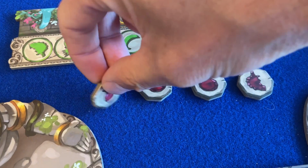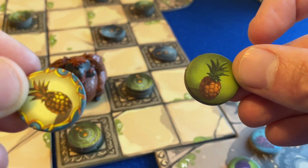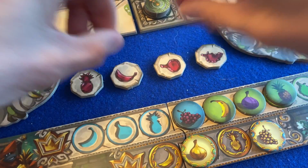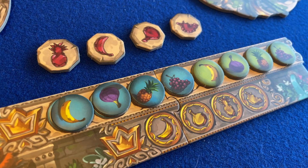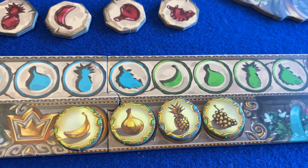Alternatively, on your turn, you can flip a token to take all matching fruits from a corner statue. But you only get to unflip those tokens later in the game if you forfeit a turn. The first player to gather all 8 coloured fruits, or 4 golden fruits, wins the game.